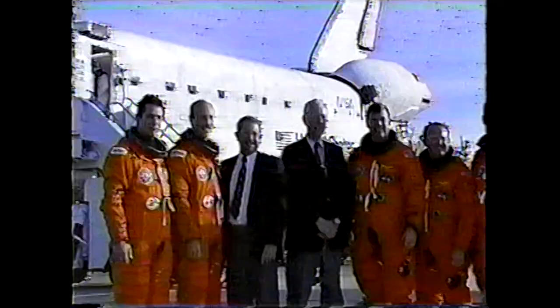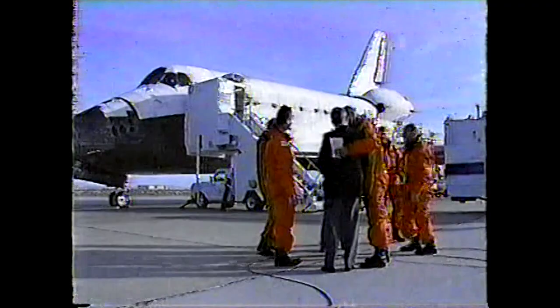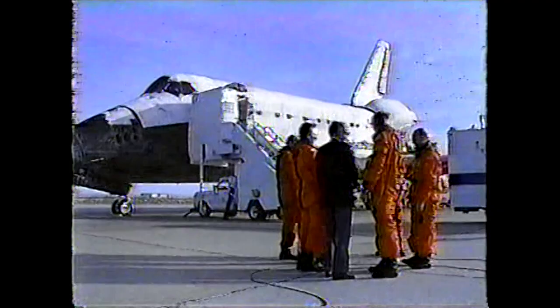Minutes now since the landing of Discovery at Edwards, and we're seeing Admiral Truly and Dr. Fletcher pose for a post-landing shot with the crew of STS-29. This will be Dr. Fletcher's last shuttle mission. He's retiring as the administrator of NASA within the next few weeks.